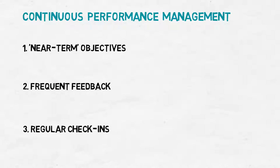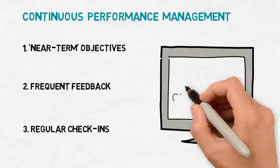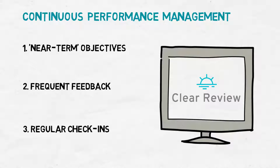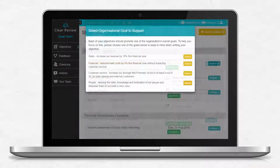Whilst the principles themselves are simple, you'll need some software to make them work on a day-to-day basis, so you can fully realise the benefits. This is where ClearReview's cloud-based software comes in. ClearReview enables employees and their managers to collaborate on setting objectives and gives the manager visibility of the employee's progress at all times. It also ensures that employees' objectives are aligned to your organisation's overall goals.